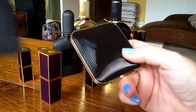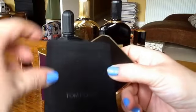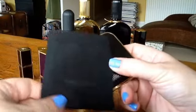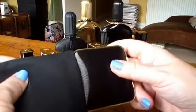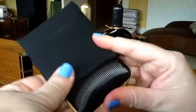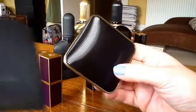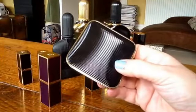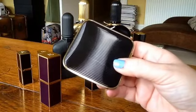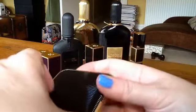But what I don't love is the new pouch that it comes with. This is a much thicker material than the stretchy suedette that we've been used to in the past. And it's really tight getting the compact in and out. I suppose it might be more substantial for your handbag, but it just feels somehow a bit cheaper than they used to be.